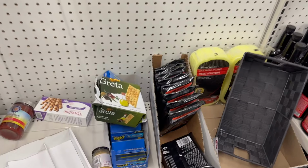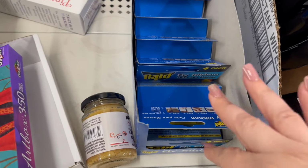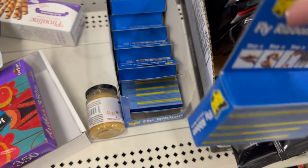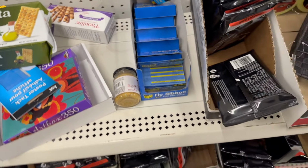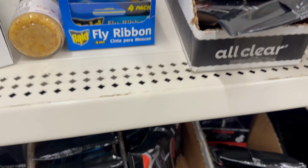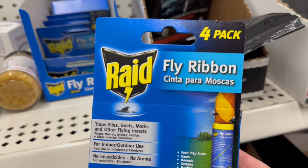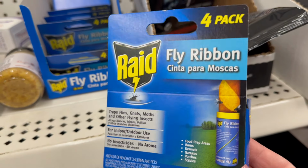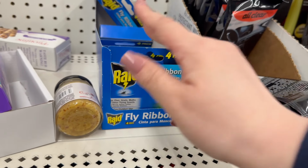We've got some, look at, braid fly tape or fly ribbon. That same brand. Ooh. Of course, I dropped it. I don't have a cart and I'm trying again, self-control, not spending nothing. You get a 4 count of these. These are pretty cool. So, you know, at other stores it's not $1.25.